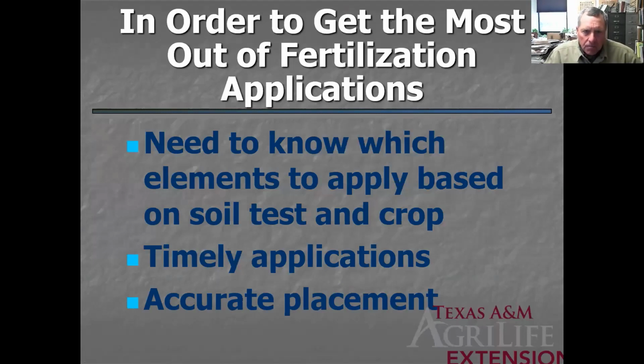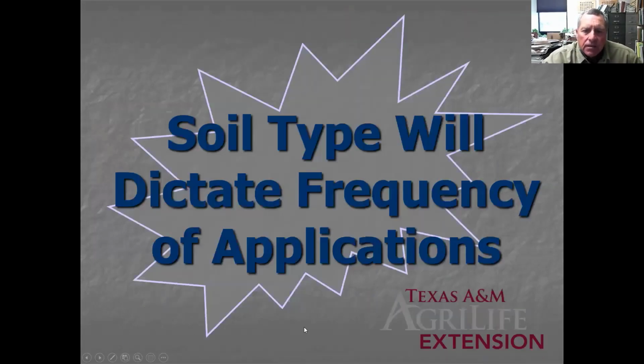So in order to get the most out of our fertilizer application, we need to know which nutrients we need to apply based on our soil test and crop. We need to make timely applications, and we're fixing to talk about that. And we also need to make accurate placement, and that's something that we want to talk about in a little bit more detail as well. Soil type will dictate frequency of application. So realize all soils are not created equal, and you need to know what kind of soil you have.